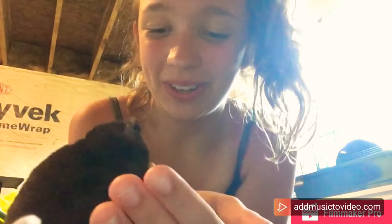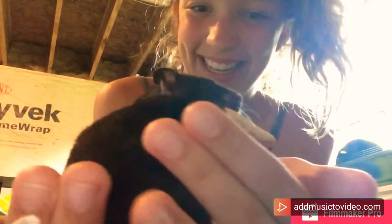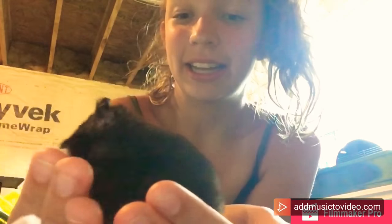Pepper! Hi! She did make the bed, but she does still sleep in here. She's eating right now, but let me go ahead and get her out. Alright guys, sorry for the bad lighting, but this is her. She's holding a cracker. Okay, you can eat it here. So we have to eat our cracker.